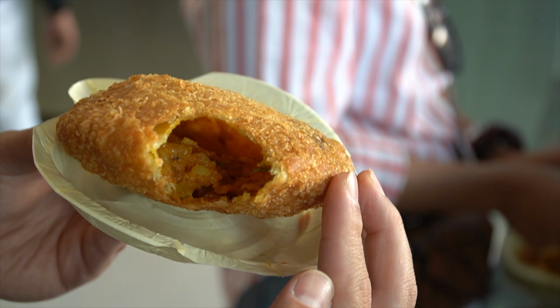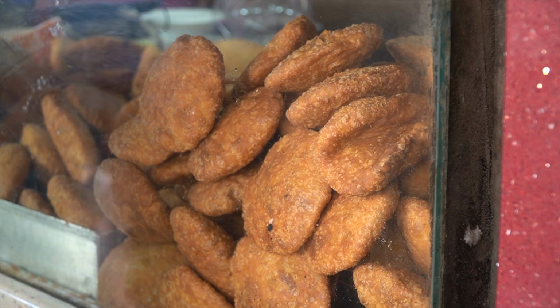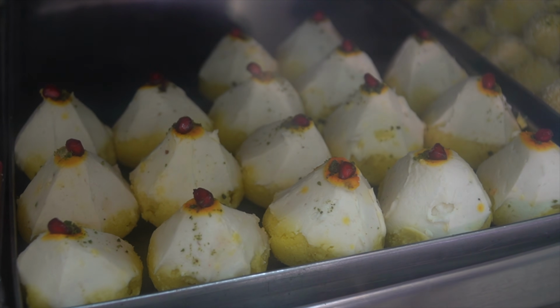Oh, that's great. The inside, kind of like a mix of potatoes and onions, well spiced, has a nice little kick to it, and the outside is really flaky. It's kind of like an Indian fried hot pocket. On the sweet side, you can try a few pieces and then assemble your own custom assortment of sweets.